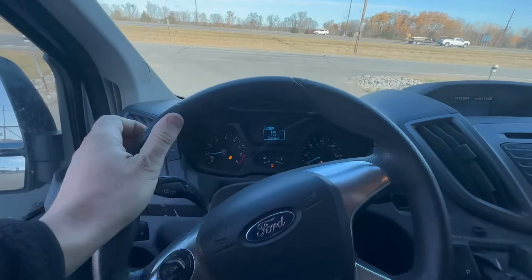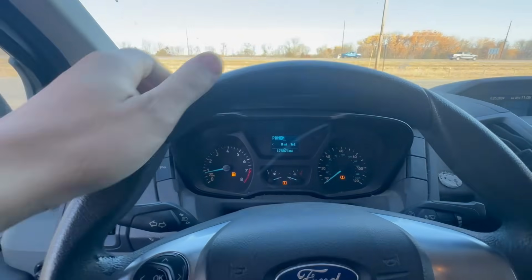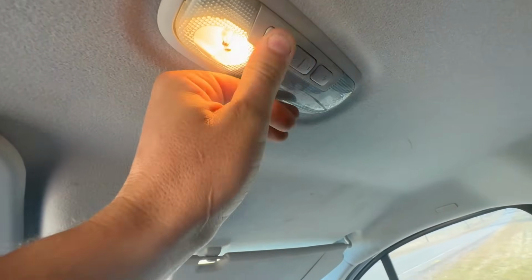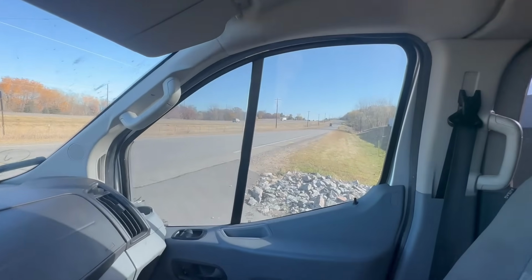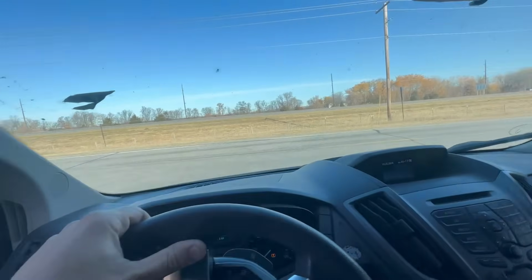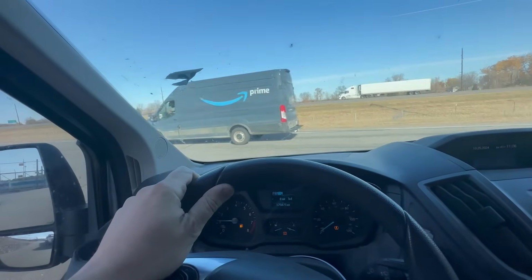All right guys, so we're inside the Transit van. It says low tire pressure, not a big deal. Low washer fluid, zero miles to empty. All right, let's see. Got the lights on. Let's turn these lights off. Look, another Transit van. Heck yeah. All right, this is a very good sign. Turn signals are working.